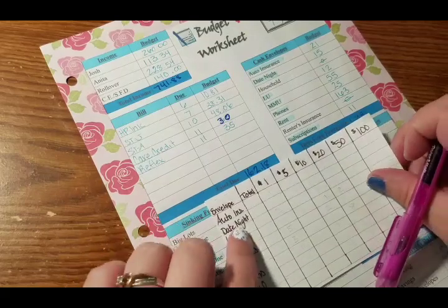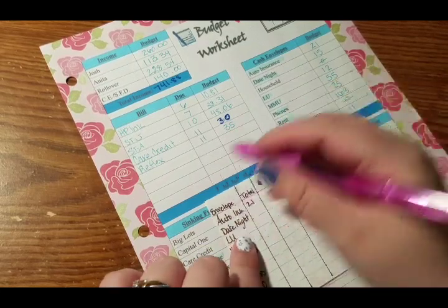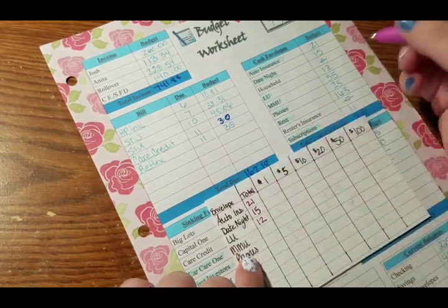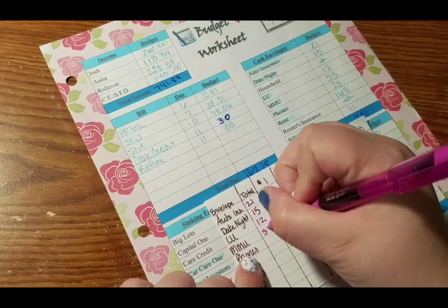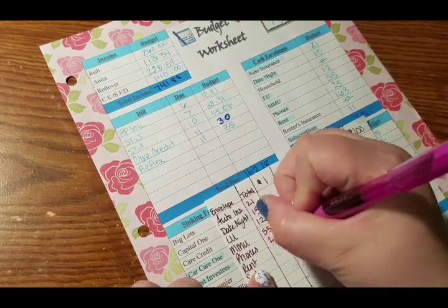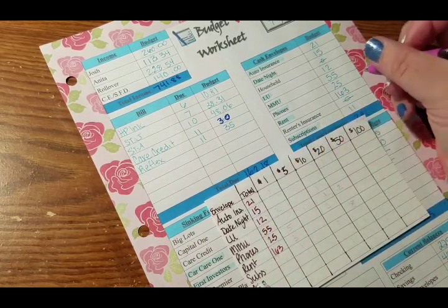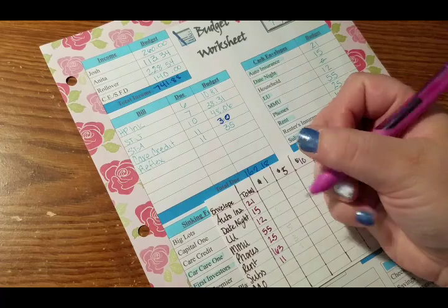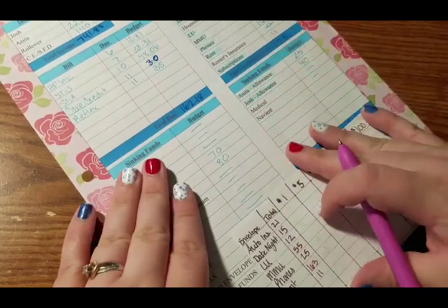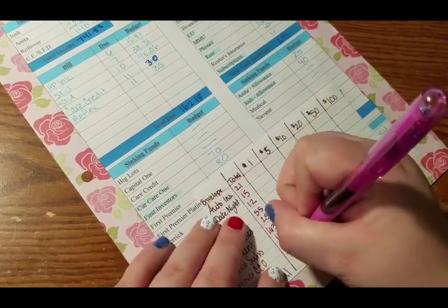So first off, we have auto insurance, which is $21. So we're going to just write the totals here first. Date night is 15. LU is 12. MMU is 55. Phones is 25. Rent is 163. Subs is 11. CCO, which is Car Care 1, is 70. And First Investors is 80.